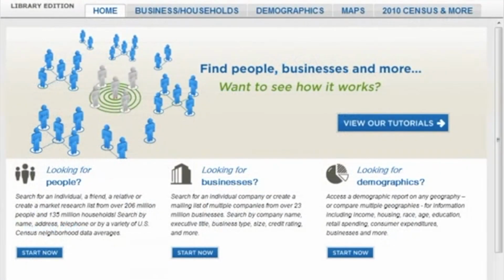Find your competition, map them to show their locations, and print out a business summary on each one of them. It's that easy with demographics now.